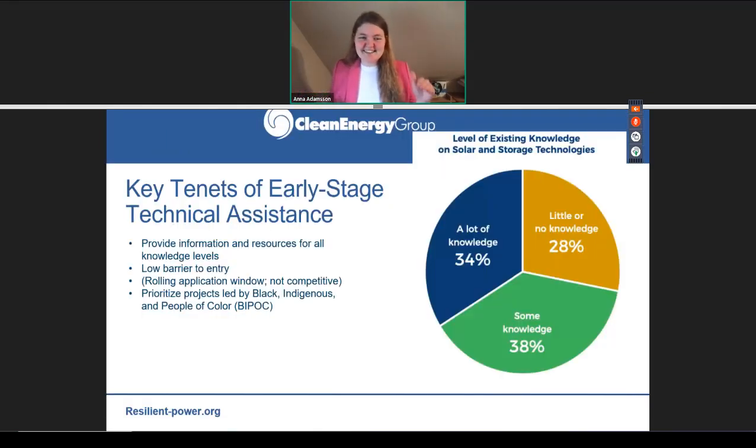Perfect. And then that last bullet point Mari had already covered, but making sure we're prioritizing projects not only serving BIPOC communities, but also projects that are led by the communities that we want these programs to serve.